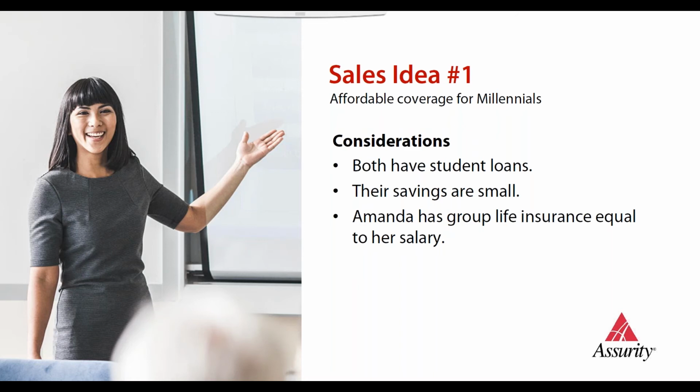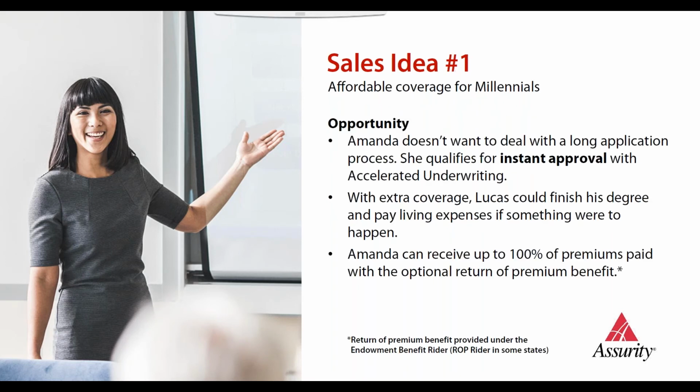So the considerations on this, obviously I mentioned they have student loans. That's a big debt that they have to worry about. They don't have much in savings, so if anything happened to one of them, they wouldn't have anything to fall back on. Amanda does have some life insurance, but it's a small group life insurance that's equal to her salary, so only $47,000.